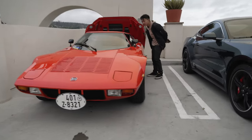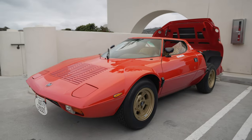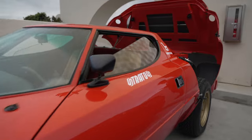Check this out. Tucked away in the very end row of South OC Cars and Coffee. It should be in the front row. Lancia. Nice.